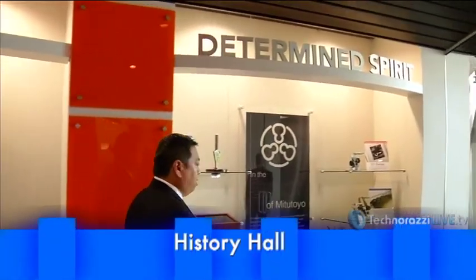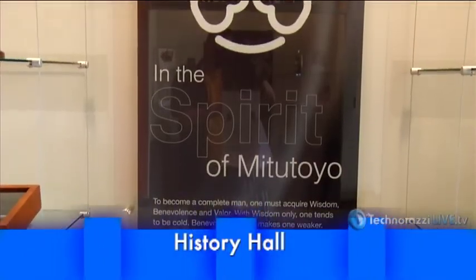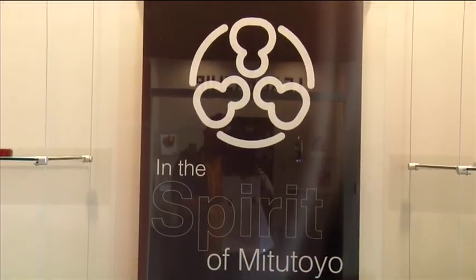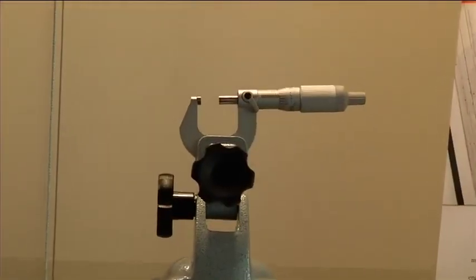And determined spirit. This is, again, when we talk about Yihan Numata, our founder, he believed in the three abundances, which to complete a man was wisdom, benevolence, and valor. So again, these are some core principles which we still strive to achieve today.